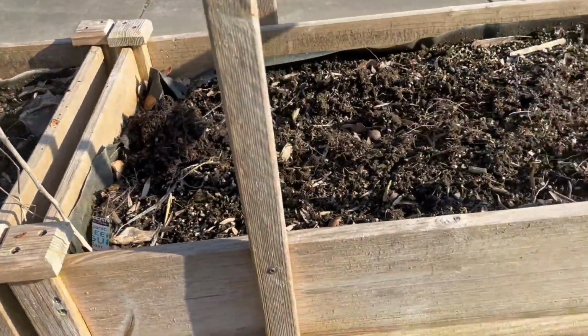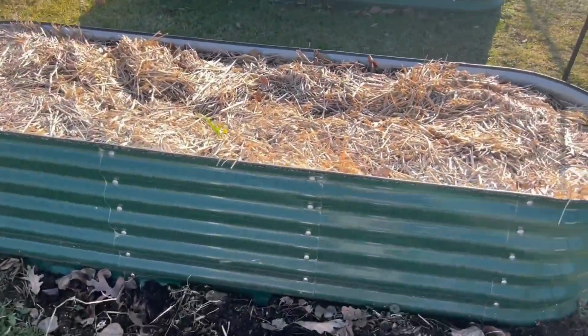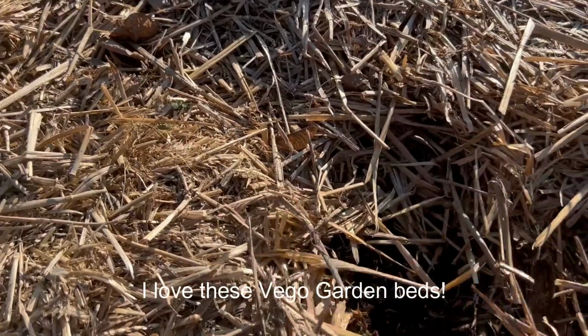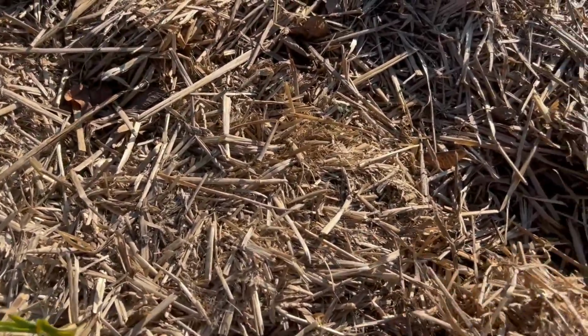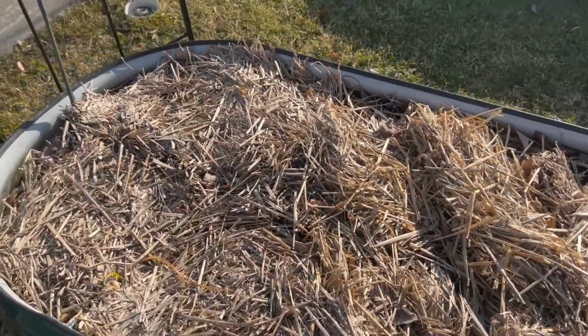Now, most of the beds are still asleep. This is where the annuals grow. But I have garlic growing in one of these. I think it was this one. Not poking through yet, and that's okay. It's still just February.